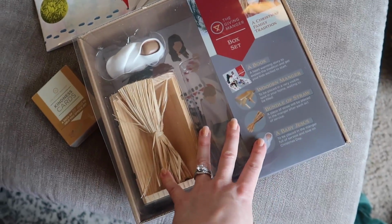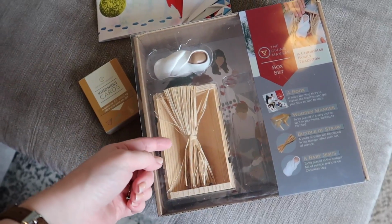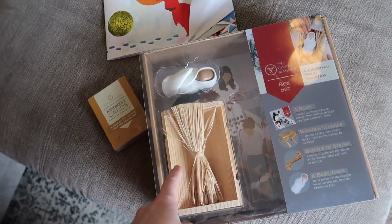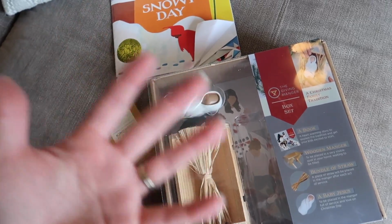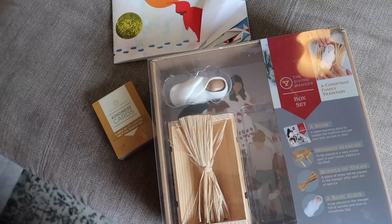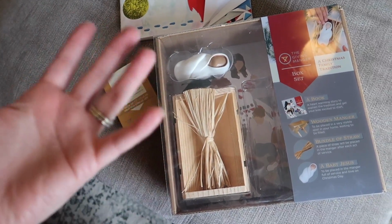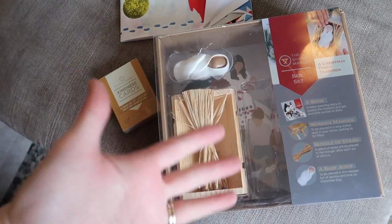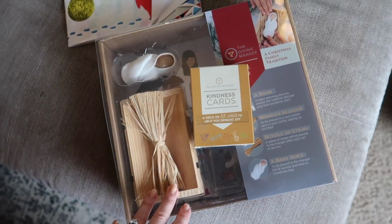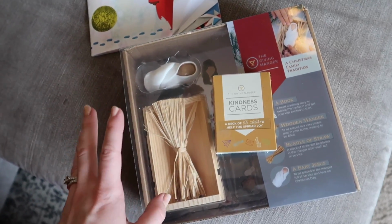This is the Giving Manger, and you basically, kind of like an advent calendar, you add pieces of straw to the manger as you do acts of service or good deeds for your family and the community around you. And the idea is that on Christmas Day, Jesus gets placed in the manger that has been filled with the straw and the memories of the time that we spent as a family serving those around us. It's so, so special, and I actually think this is a wonderful gift.